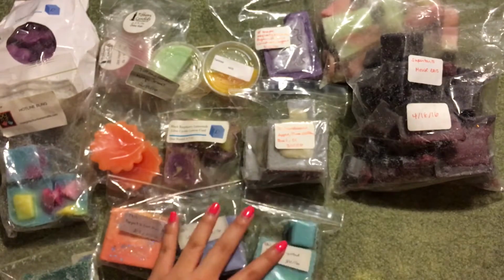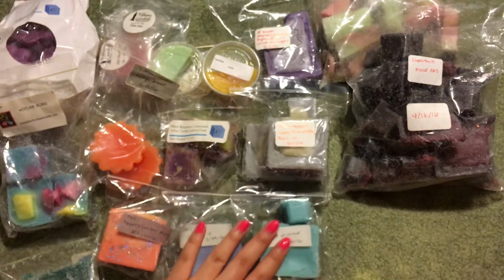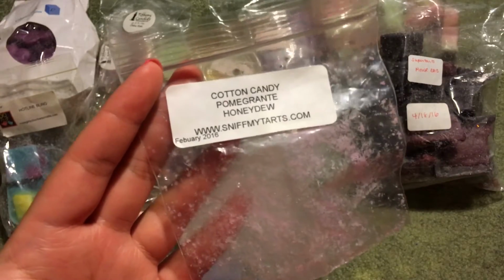I don't really want to spend too much time talking about Storybook Scents in general, just because you can't purchase from her anyways. She's no longer in business, so there's no point in rambling on about Storybook Scents. But yeah, those were not necessarily disappointing, but that's kind of what I expected from the company anyways. Then I have two Sniff My Tarts, which are the two last things I melted this week.